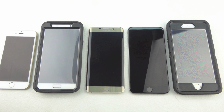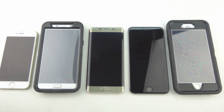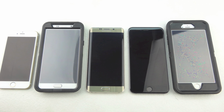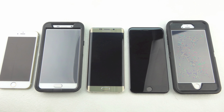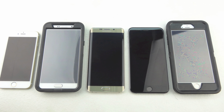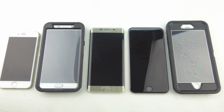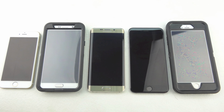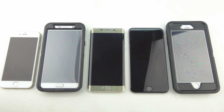Now I know it's a little bit hard to tell how nice the Galaxy Note 5 looks and the iPhone 6s Plus since they're in Otterbox cases. However, you know how a Galaxy Note 5 and an iPhone 6s Plus looks. If you don't, just Google it. So again, back to the question. If I gave you an opportunity to reach down from the camera right now and grab any one of these 5 devices and keep it, go ahead and do me a favor and leave that answer down in the comment section.